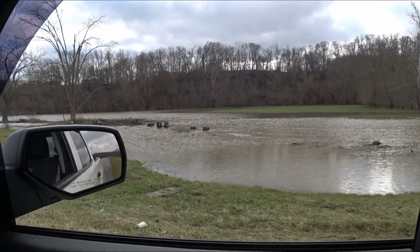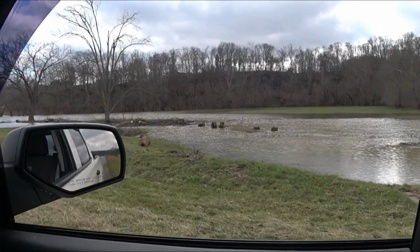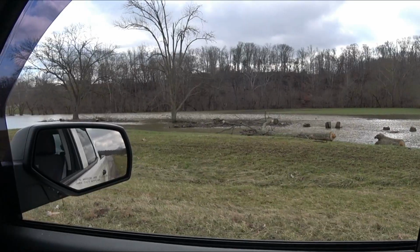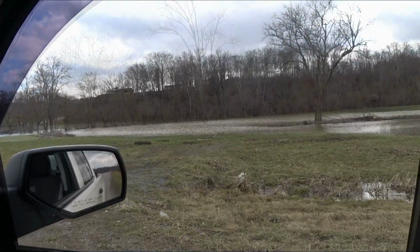There was a guy doing some logging here actually a few weeks ago. He's cutting some ash down, and he left his tractor here overnight. The next morning, man, it was about gone. We have had way too much rain.